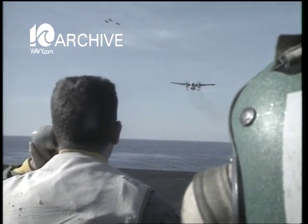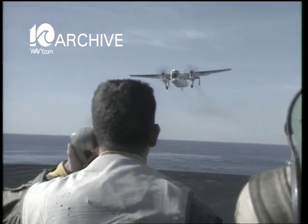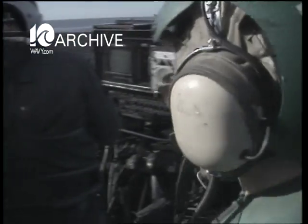On a carrier, the C-2 is hardly the most glamorous of planes. It's unarmed, not very fast. It's called a COD, a transport plane. But no plane's arrival is so eagerly awaited.